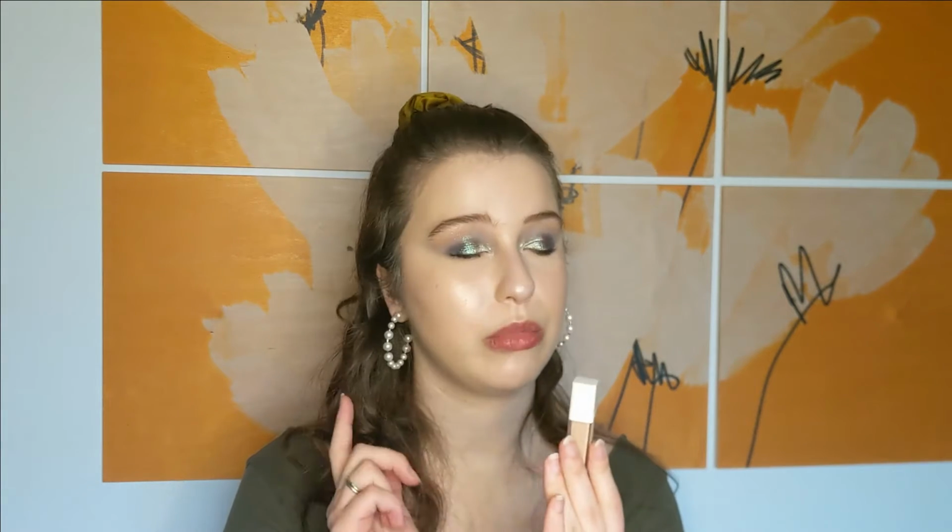This shade is in the light shade, so I feel like this matches my skin tone pretty well when I apply it to my eyes. So it really cancels out any redness, veins, discoloration, anything like that on your eyelids. This is a really nice product. I've tried this with multiple eyeshadow formulas like ColourPop, Natasha Denona, BH.